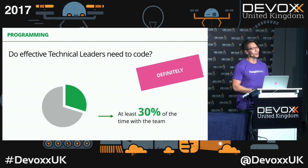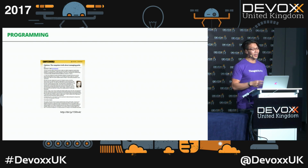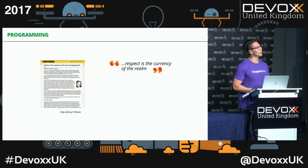There is another element to this, and I go to an article, it's quite old now, but still highly relevant, from 2009, called The Unspoken Truth About Managing Geeks. In this article, the author talks about how respect is the currency of the realm, right? And one of the labels that you might get named as a tech lead is that you're in the post-technical camp. If you think about that post-technical label, you have to think about what it actually means in terms of respect from the development team.